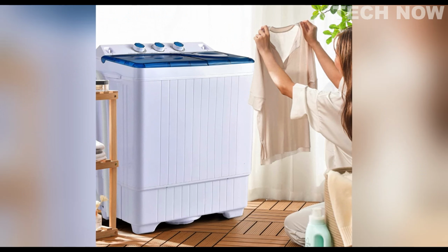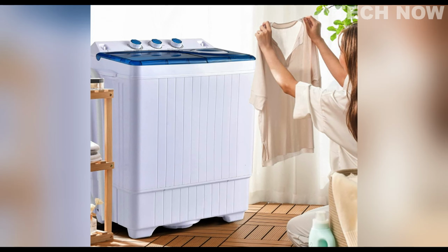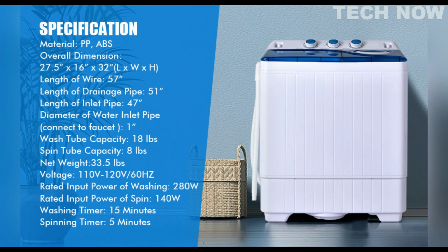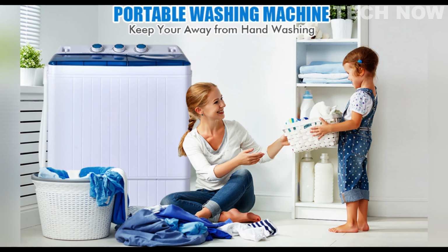In summary, the Costway portable twin tub washing machine is a compact and efficient laundry solution, offering simultaneous or separated washing, spinning, and drying functions. With its durable construction, powerful motor, and customizable timer settings, this washing machine provides a convenient and effective way to do laundry in limited spaces.